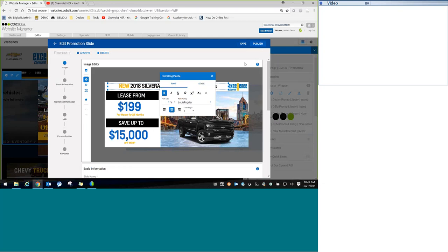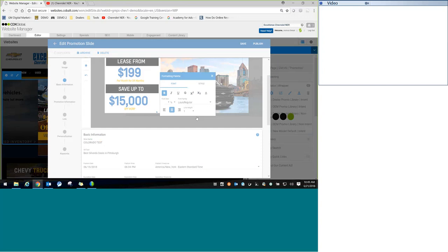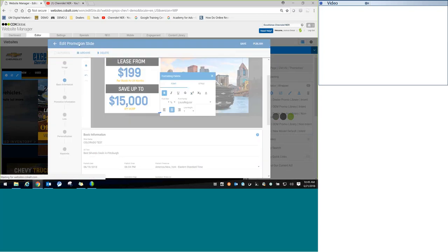Let's just pretend I change this. Oh, it's going to make me name it. So let's just say I switch this to a Colorado, so I'm just calling it Colorado test. And then when I publish it, it won't actually publish into these templates because I saved it as a slide. So let's take a step back. Templates aren't slides. Templates are a saved outline for you to come back and edit every month, okay?